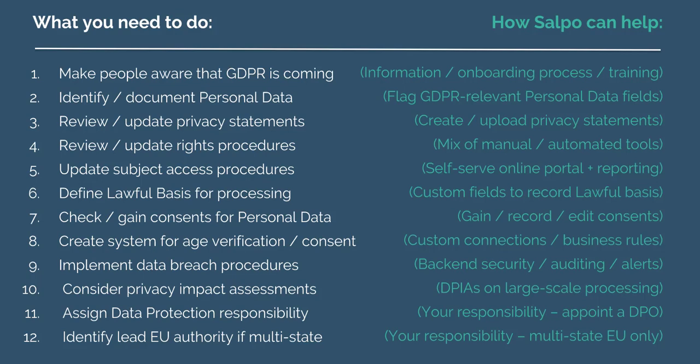When you navigate to the ICO's website, you'll see a list of the 12 different steps that you can do to prepare your business for becoming GDPR compliant. Salpo has addressed each one of these 12 steps. They range anywhere from making your staff and customers aware about GDPR, all the way down to assigning your data protection officer's information and making that visible to your clientele. On the right side of the screen here, you can see how we can help with each one of these steps as you're navigating this process in preparation for GDPR.